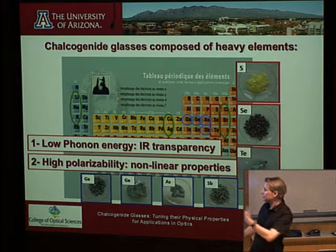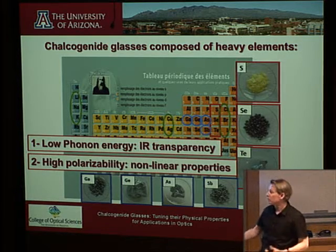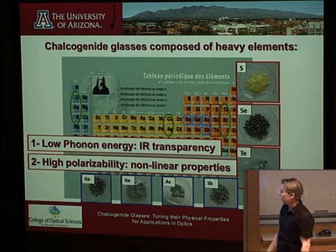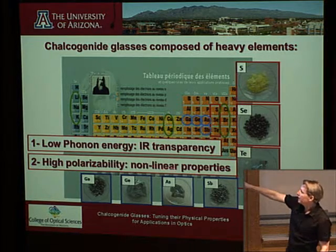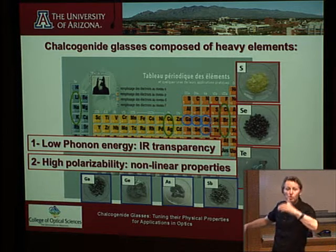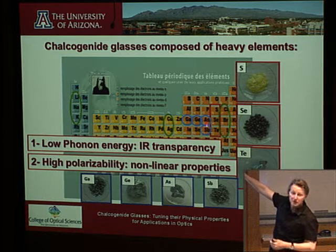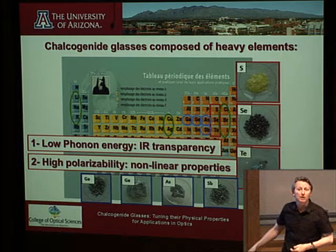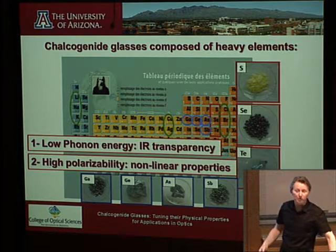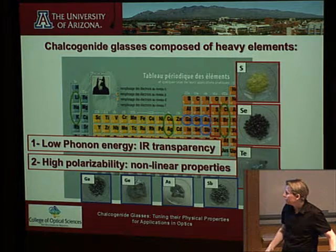The second thing that derives from these large atoms is that they are typically more polarizable, large atomic clouds, and therefore they have fairly high nonlinearities, typically two or three orders of magnitude higher than an oxide glass, for example. Of course, as you know very well, there are a number of applications that derive from that in optics.